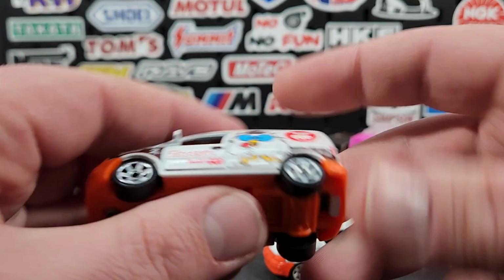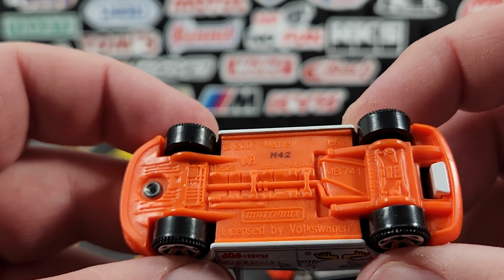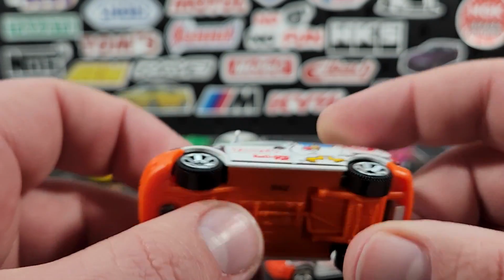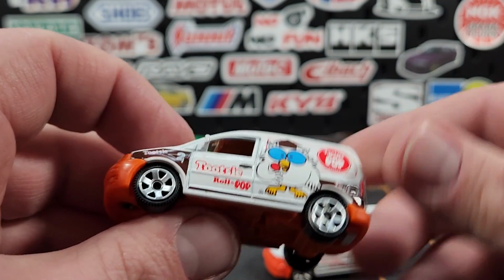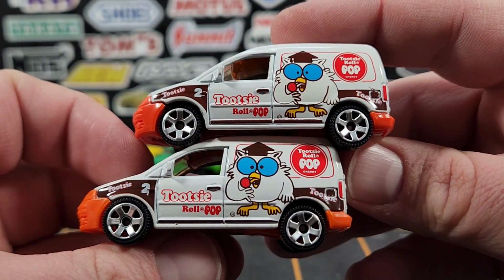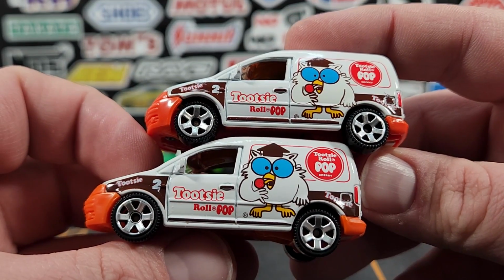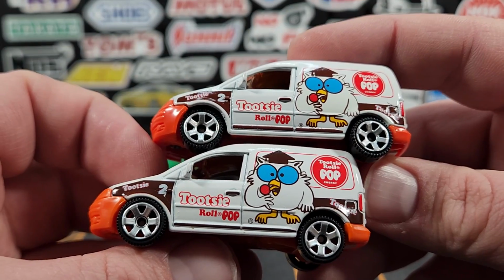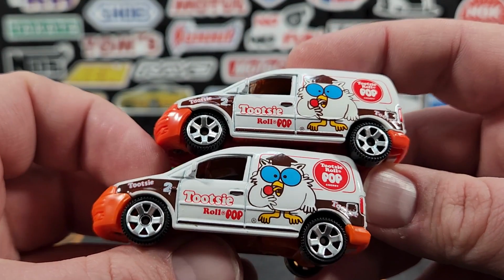This is the original one here, of course dated M42. This mix is dated all over the place, by the way. When we get to this, you'll see day codes are all over the place. But this one has all the same decos and stuff on it. That one on the bottom is going to be the original. Again, Matchbox doesn't do anything to the tampos. I guess they can't really do anything to the tampos. It's just a straight re-release, same wheels and everything.